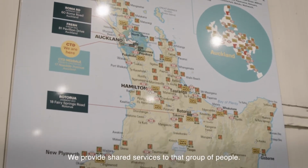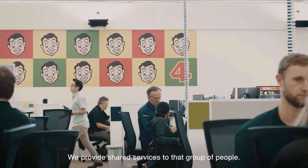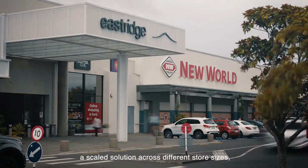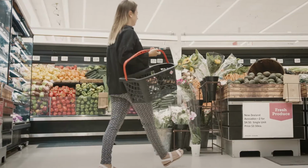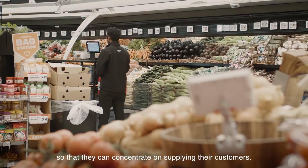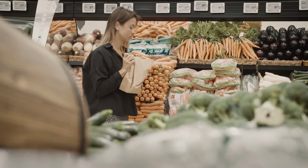Foodstuffs North Island is a cooperative made up of 328 stores across the North Island. We provide shared services to that group of people. Therefore, it's important that we're able to provide a scaled solution across different store sizes that's robust and provides the service that they need so that they can concentrate on supplying their customers.